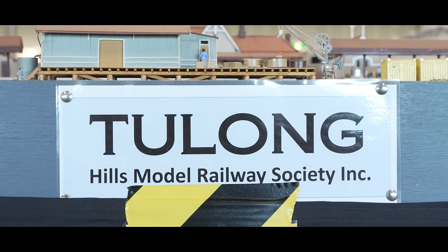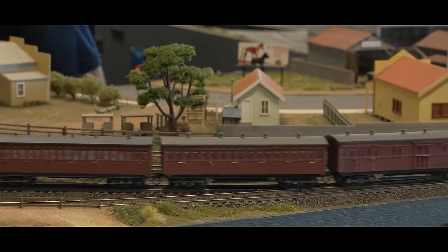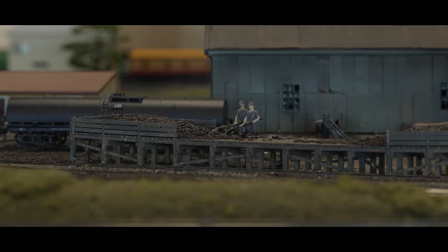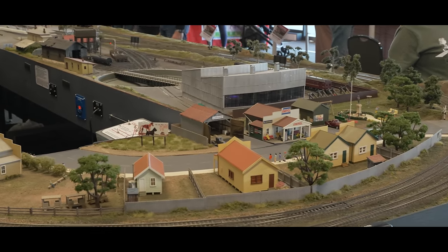Tuggerah by the Hills Model Railway Society. Originally, this layout was based on the Wyong Railway Station and local historic rail yards. Although now, with a laser-cut timber model of Tenterfield Railway Station sitting centrally on the north-south rail main lines.